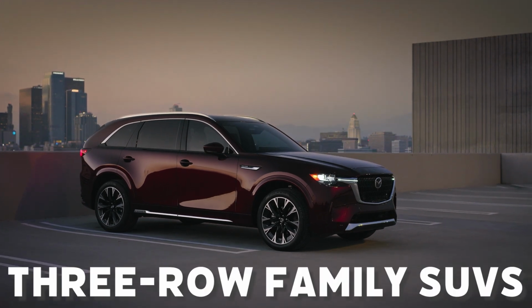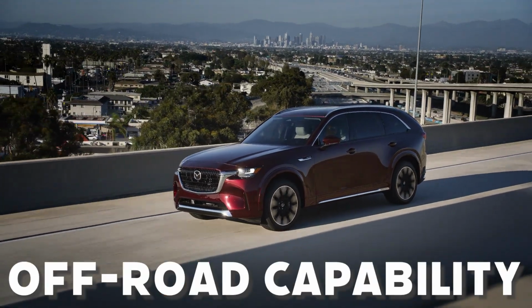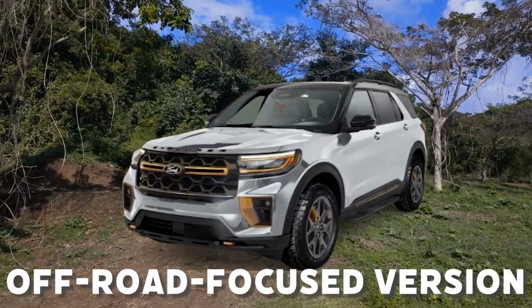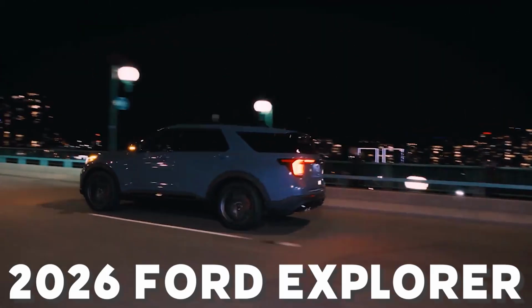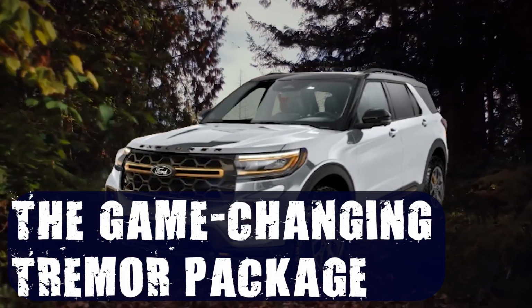The market is full of three-row family SUVs, but most of them struggle to balance comfort with off-road capability. But there are exceptions, and the Explorer is definitely one of them, especially now with the addition of a new off-road focused version. Stay with us and find out what really makes the 2026 Ford Explorer so special and why competition can't match this. The game-changing Tremor package.